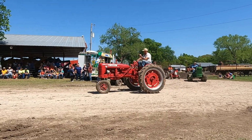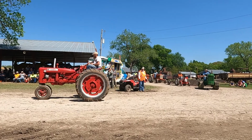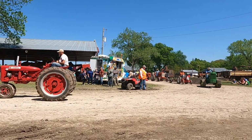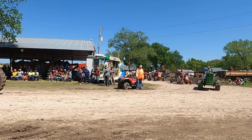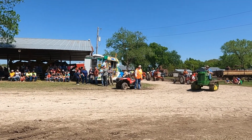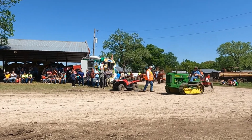Bryce Burton from Gage, Oklahoma. And Bryce is on his C Farmall. And this was also a two-row, two-plow tractor. The C was a real work-wise small tractor.